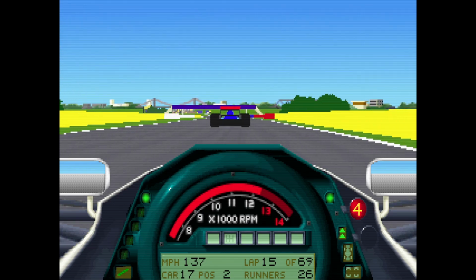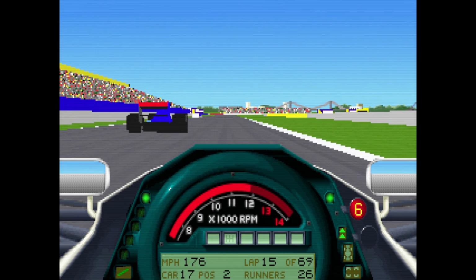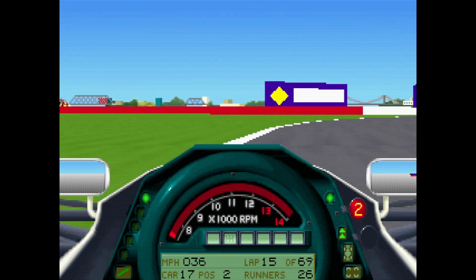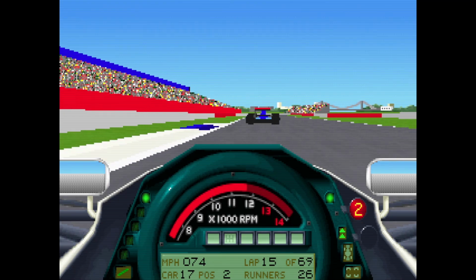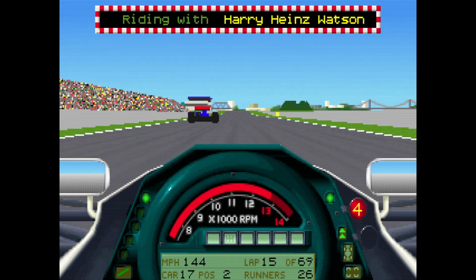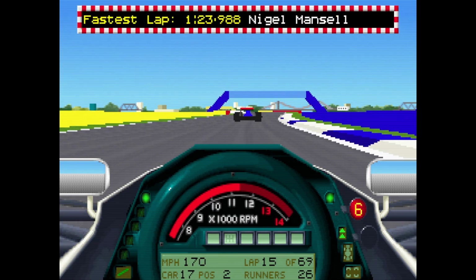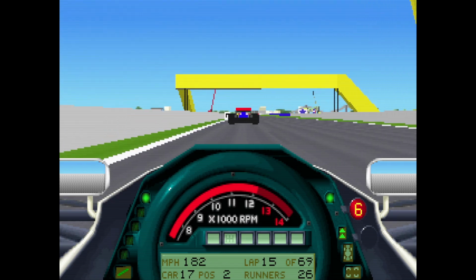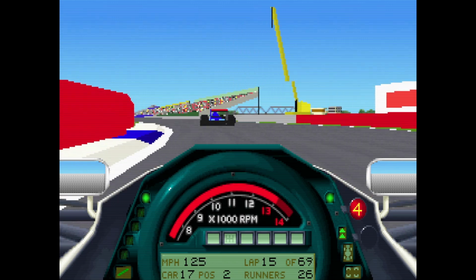Right, should be able to pass him into the hairpin, hopefully. Oops, that was a bit messy. Oh dear. Alright, keep trying. Hope, mate, just do a quick check he's not pitting. Good, I can follow him through the chicane. Mansell is absolutely flying now. Don't have a hope of catching him. Just got to keep trying my best.